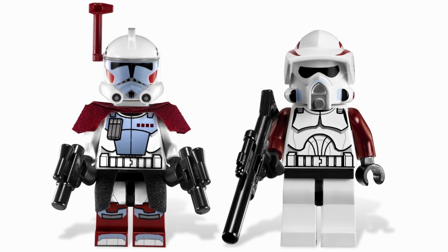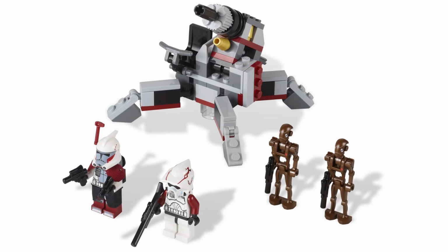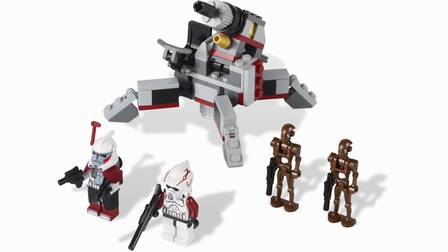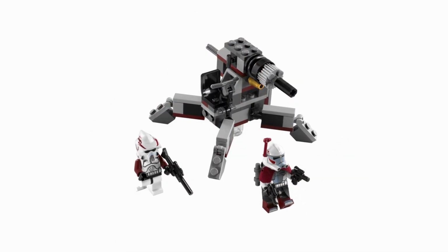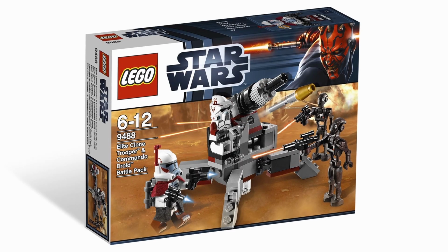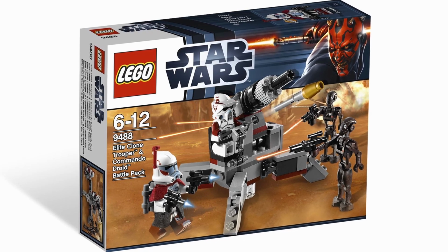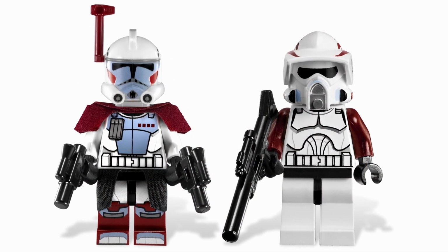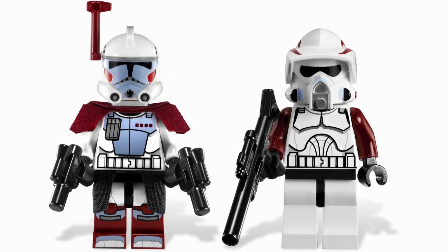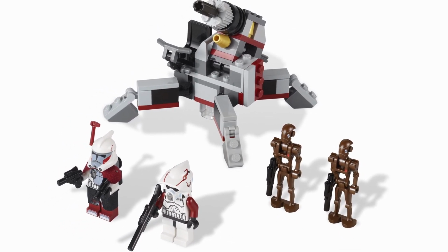This one is good. Again, the ARC Trooper is incredible, the ARF Trooper is even pretty good too, and so are the Commando Droids, but for a battle pack, it is kind of unorganized in my opinion. Like, I think this would have been incredible as a $20 set maybe, but as a battle pack, this figure combination just doesn't really work the best, and that's why I don't think it's worthy of the top 10, and especially not the top 3. But hey, people love that ARC Trooper so much that I guess they're willing to vote for it and bring this set all the way to the top 3 because of one figure.